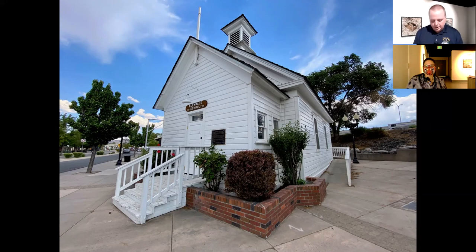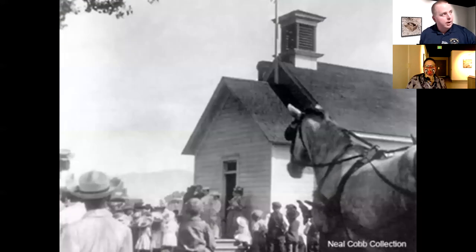Now the Glendale Schoolhouse was listed on the National Register of Historic Places in 1978. It's believed to be the oldest remaining schoolhouse in the state of Nevada. And it was an actual school from 1864 all the way up until 1958. In the 70s, they moved it to where the Reno-Sparks Convention Center was. But in 1993, the city and the Sparks Ortoma Club decided to move it back to Sparks, to Glendale soil. Here's an early shot from my friend Neil Cobb of a big gathering at the Glendale Schoolhouse. But for a long time, this was the only school in the area.